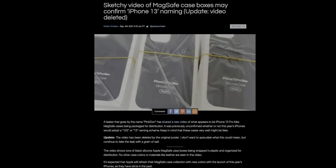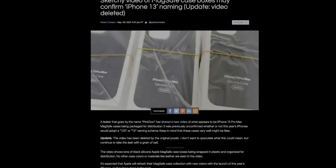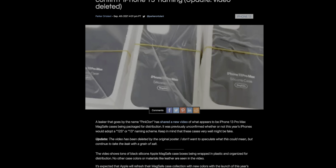A few days back, we also saw this leaked image of an alleged MagSafe case for the iPhone 13, and this photo was shared by leaker Pink Dawn, interesting name, and in the image it clearly says the iPhone 13. Now keep in mind this image could very well be fake. I've certainly never heard of Pink Dawn before and don't think he really has any track record to suggest that these photos are real, but we'll find out in just a week's time.